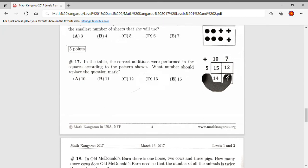For this video, I will be going over the 5-point problems for the Math Kangaroo 2017 test for levels 1 and 2. Let's get started with number 17. In the table, the correct additions were performed in the squares according to the pattern shown. What number should replace the question mark?